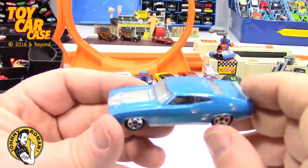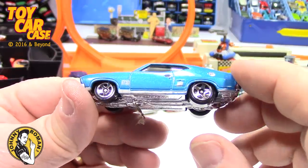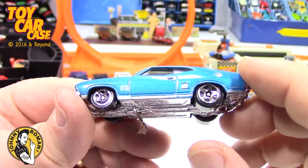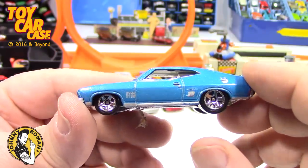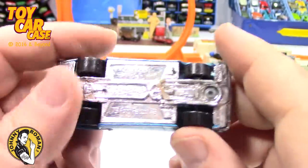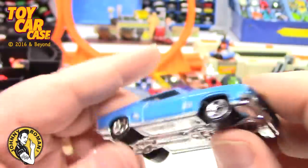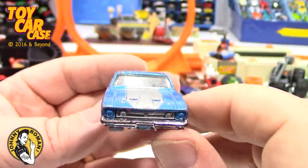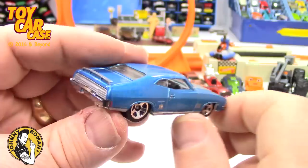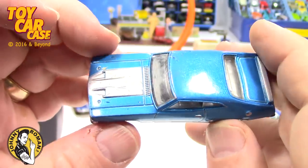Oh, look at this. That is pretty sweet. A GT something. What is that? I don't know. Oh, it's hairy. Ford Falcon, 73 Ford Falcon? Holy smokes. That is pretty sweet looking. That is amazing.